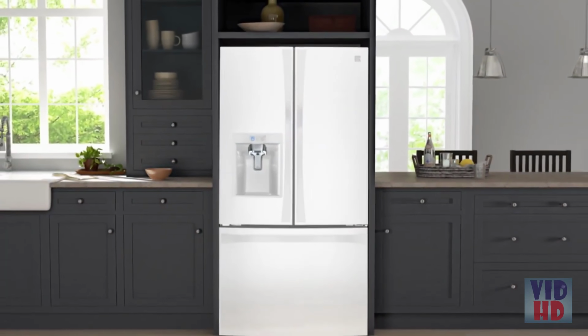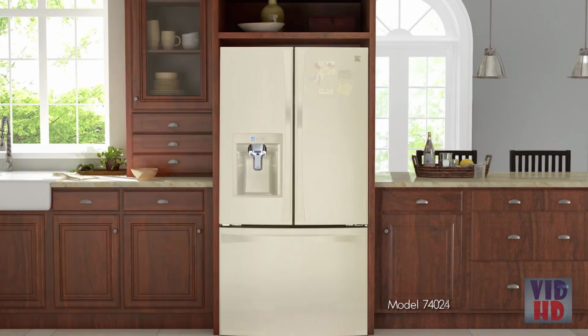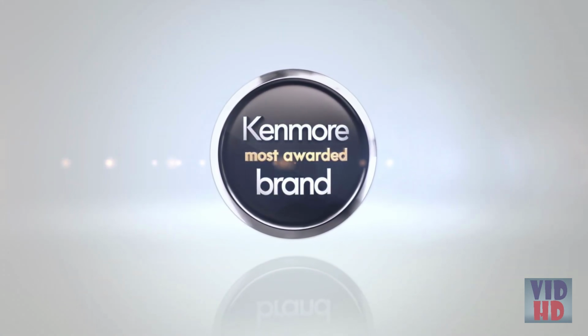With its stylish good looks in your choice of white, stainless, bisque, active finish, or black, it will fit beautifully in any kitchen design. Kenmore, the most awarded brand in the industry.